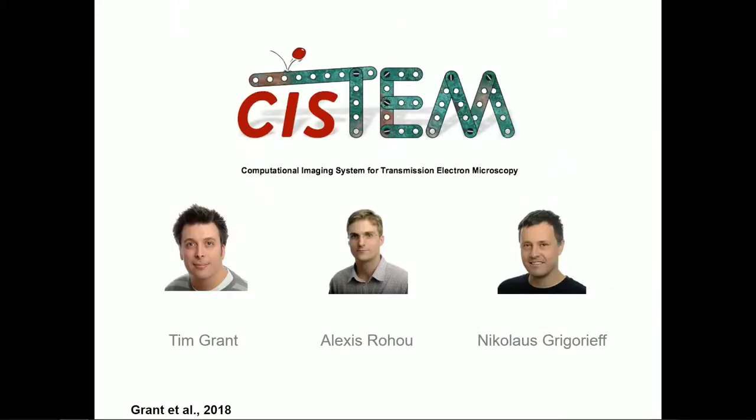Okay, I want to spend the last bit of this lecture talking about another project that I started off in my postdoc and is ongoing in my lab. And that is the creation of this software package called cisTEM. cisTEM stands for Computational Imaging System for Transmission Electron Microscopy.